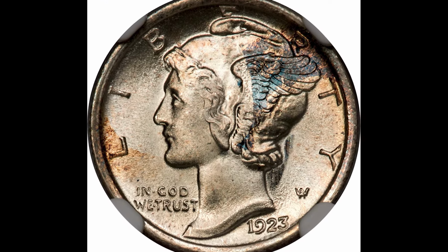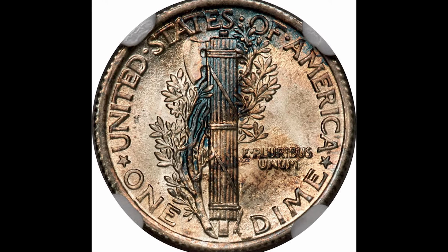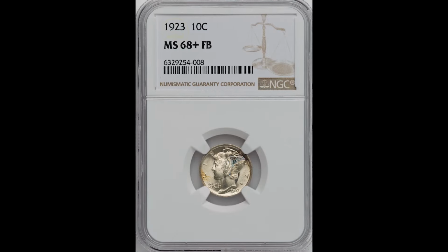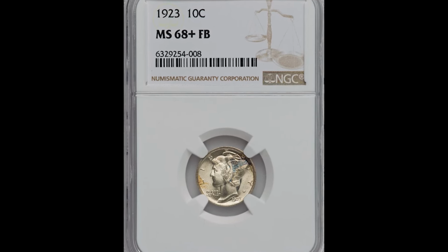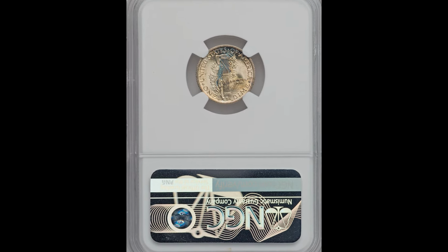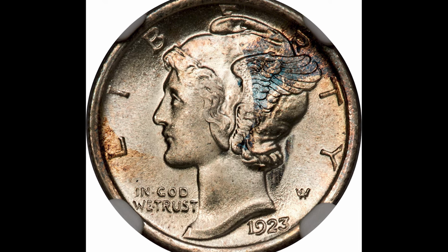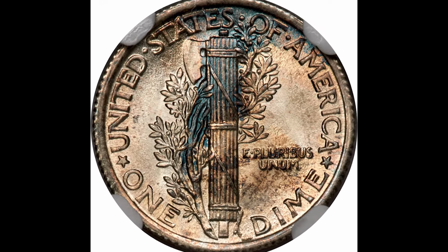$9,600 for this 10 cent Mercury dime. So before the Roosevelt dime, we did have the Mercury dime. Now the first thing you may notice on this coin is some really beautiful bluish orange toning going on. Toning is a very naturally occurring oxidation process that happens depending on how you store your coins. The environment around the coin, the sort of off-gassing from specific papers and metals and materials will change the color of the coin.